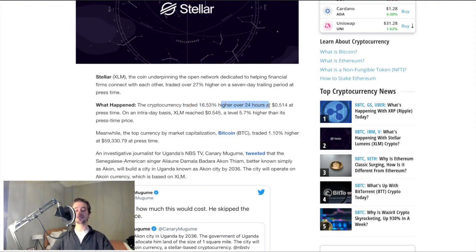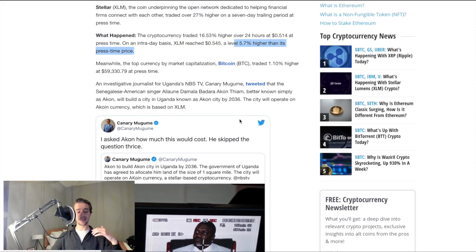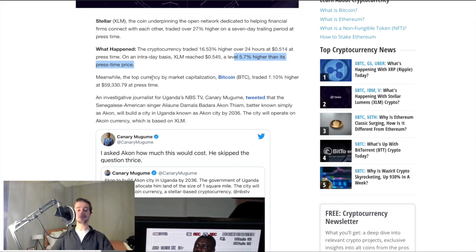The crypto traded 60.53% higher over 24 hours at 0.514 at press time, and on an intraday basis, XLM reached 0.545, a level 5.7% higher than the press time. And this is good news because overall, we see the altcoin performing well. Like I said, we talked about how XLM is a big competitor of XRP, but I'm still more bullish on XLM, and I'll explain why.